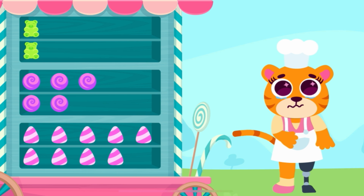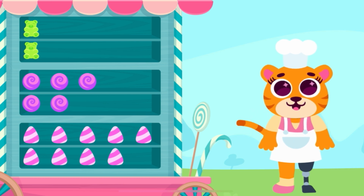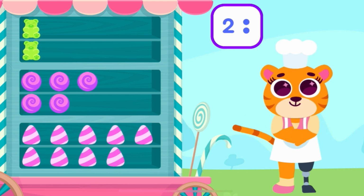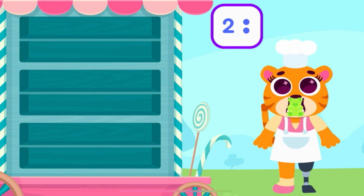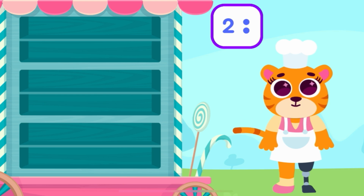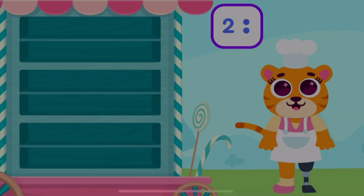He likes to eat sweets and candies. How many candies does he want to eat this time? Hooray! Two! Delicious! Gummy is so happy!